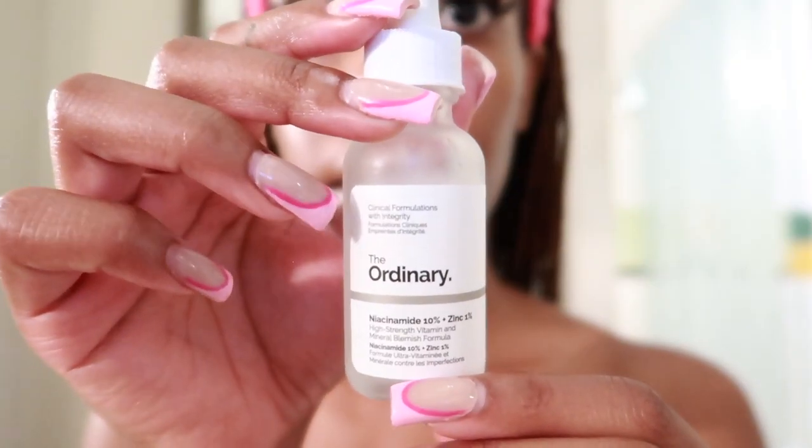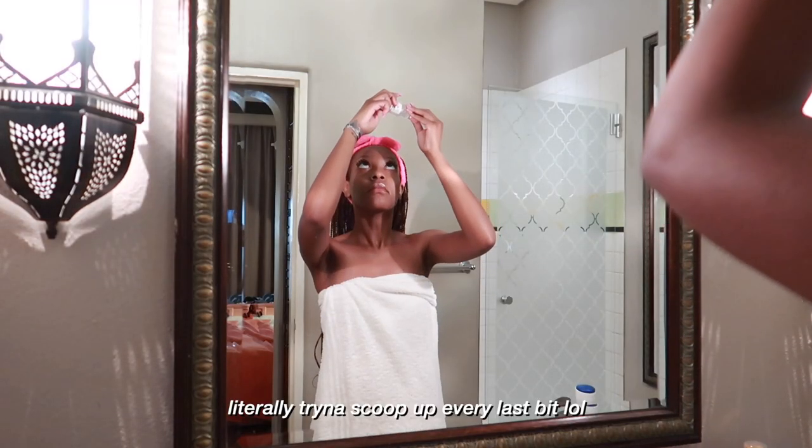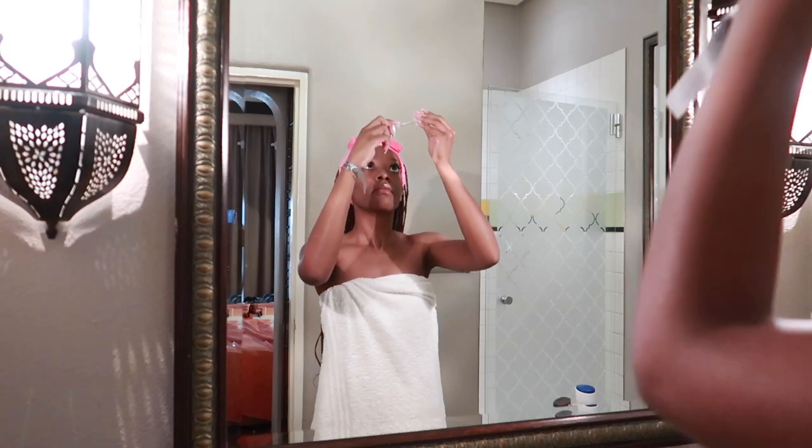Moving on to skincare, I go in with my niacinamide from The Ordinary. It's good for controlling the amount of oil on your skin, as well as helping with hyperpigmentation and texture.